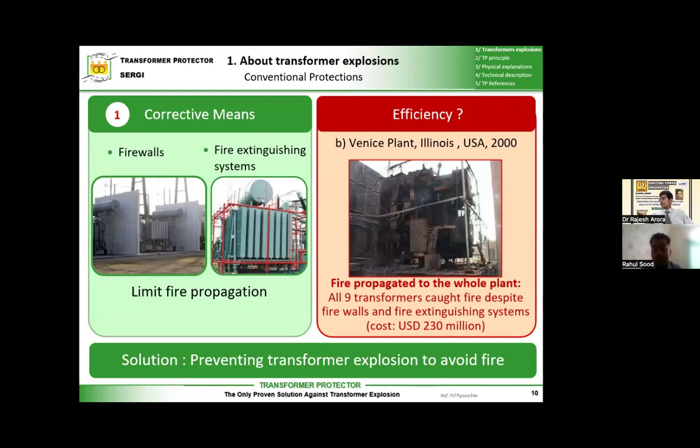So now here the point is that if we work on preventing explosion on the transformers to avoid fire, we will to a large extent be able to solve the purpose of limiting the propagation of the fire.